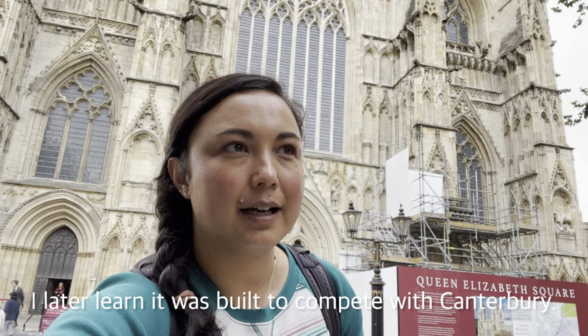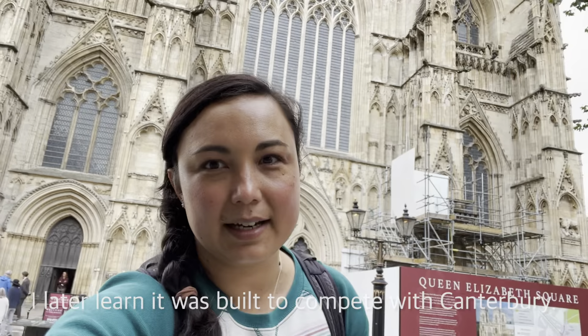So I'm looking at some maps of what it looks like from above, and it looks a lot like Canterbury Cathedral, which I was in maybe 2018, I think. I actually went inside, and at that time they too were doing scaffolding on the outside, so that's just my lot in life. But I'm supposed to meet my tour here in maybe 20 minutes or so.